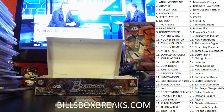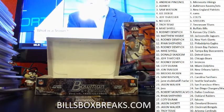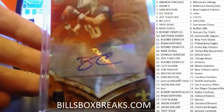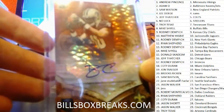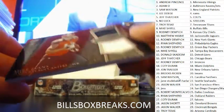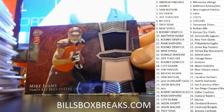Yeah, the three Pulsers in one case was beautiful. Nice hit for the Saints there. Mr. Traeger. I love these ones. All right, and the last one, Mike Evans.